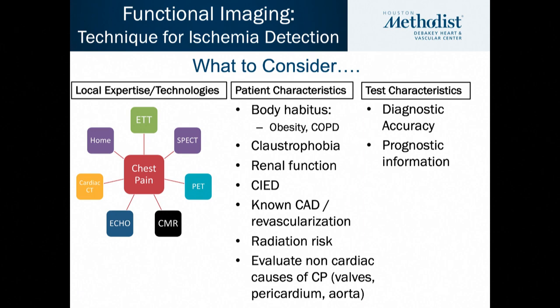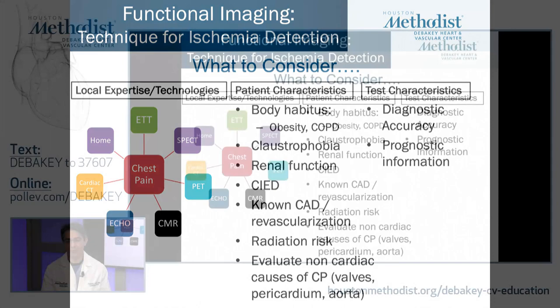I think probably the most important item is you have to see what's available in your area. See what technology your hospital or your outpatient clinic has, and what your local expertise is when it comes to interpretation of these studies. That will very quickly limit which tests you're doing. But I will talk in more general terms, as to if you had all these tests available, such as we do here at Houston Methodist, how you can maybe tease apart further which patient would be better for which test.